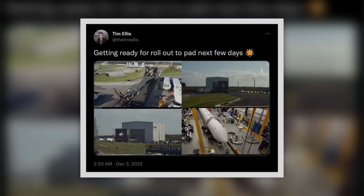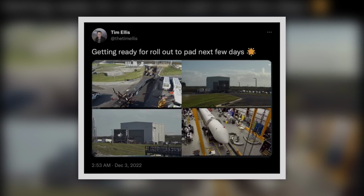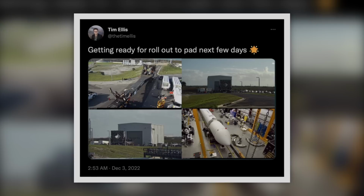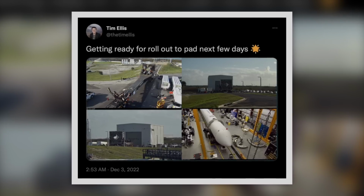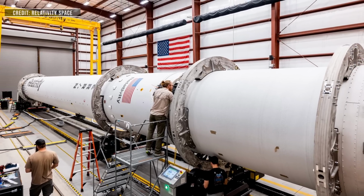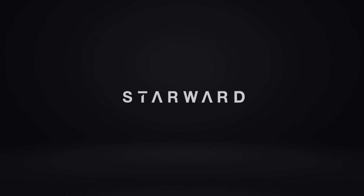Relativity Space is clearly hot on their heels. According to a tweet by CEO Tim Ellis on December 3rd, Terran 1 was getting ready to roll out to LC-16 at Kennedy Space Center in the upcoming days, after mating of the vehicle was completed on November 18th.